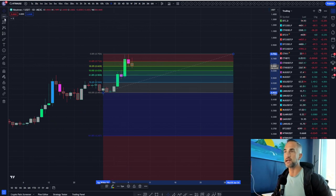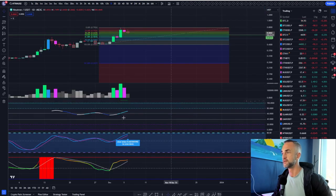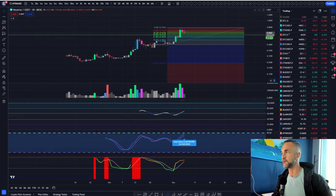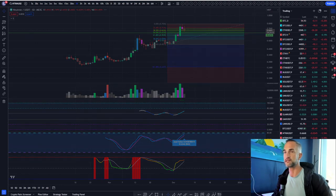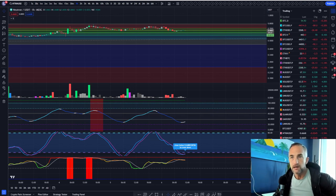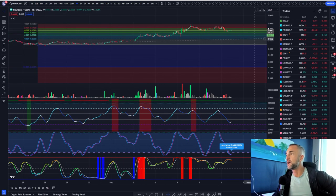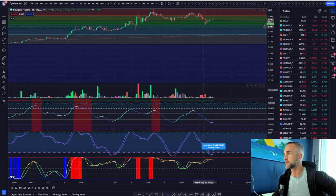I don't think this one actually comes down that far, though. To be fair, it might not be a bad idea buying off the 382 here. Momentum to the upside on this guy. And then, what else? Deviation below the range there.